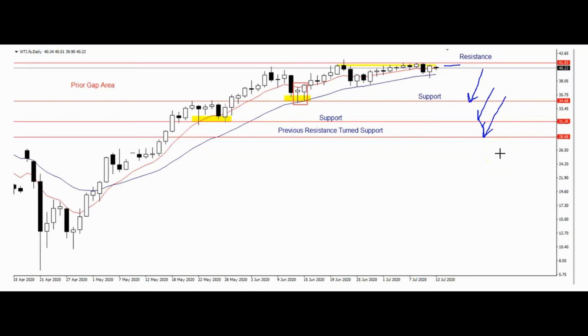But from a price action perspective, everything indicates that we are on the verge, if you will, of having a price action signal or some event area, some rejection of this resistance to go short on oil. So as soon as that happens, I will let you know.